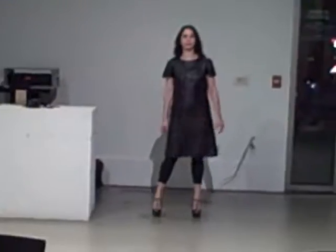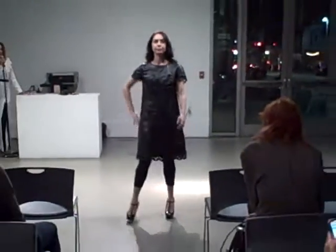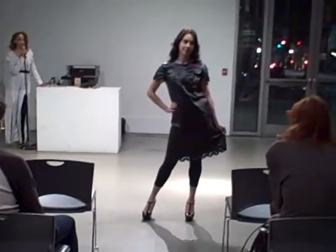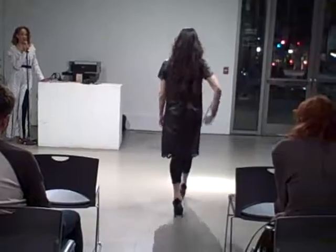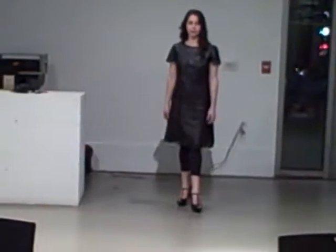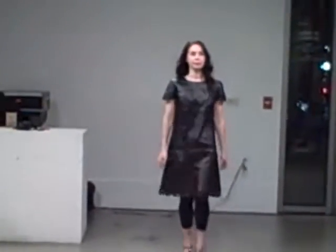Here we have that hippie influence again, a leather dress, but it's mainstream now. Oh my goodness, it's perforated, scalloped leather. This was fortunate because the leather was thick. Nowadays they can make leather so it's very thin and supple. This was very innovative because it has top stitching, scallops, perforations. They can do that all with a computer now.